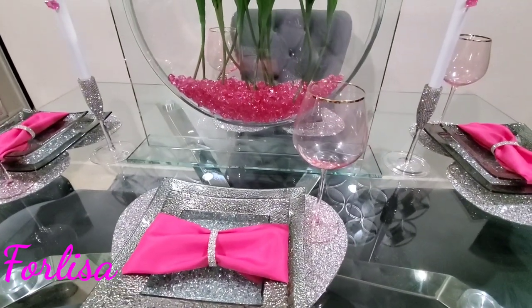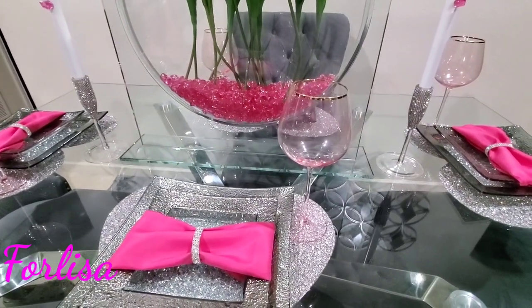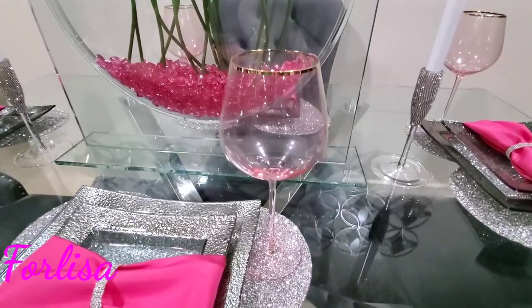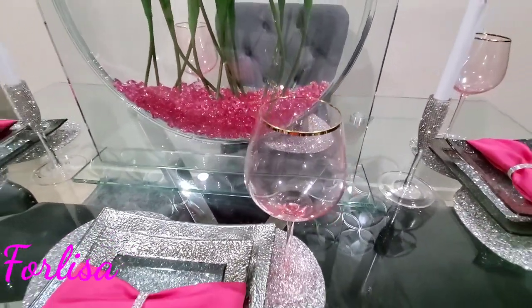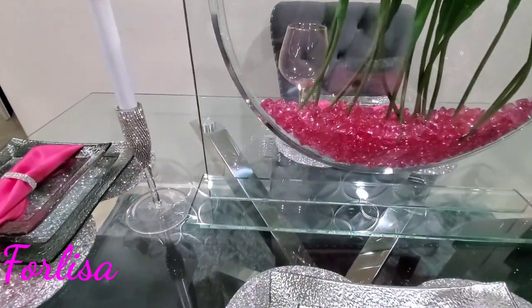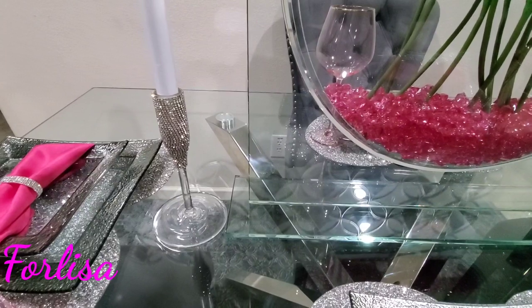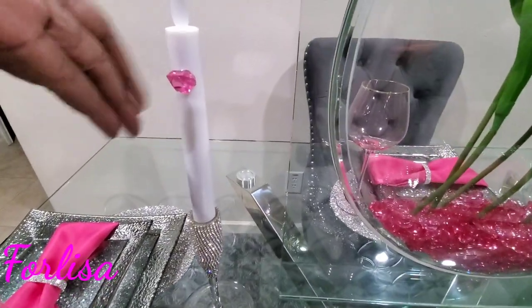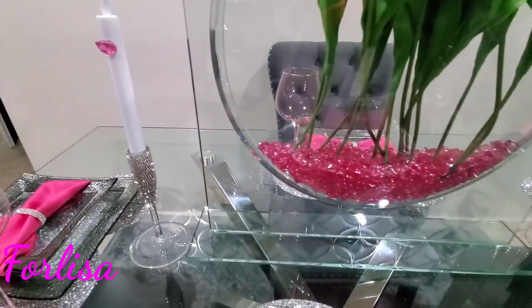The wine glasses actually came from King of Christmas. It was gifted to me a couple of years ago. I love them because they have the pink and the gold rim. The candle holders actually came from Pier 1, the original Pier 1. And the candles came from Home Goods. And I just embellished them with a little pink filler there.